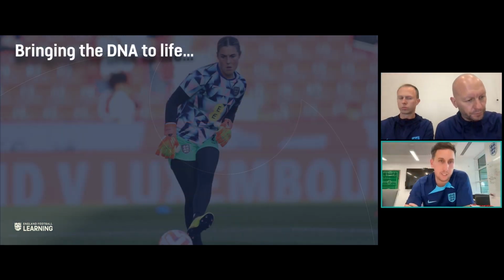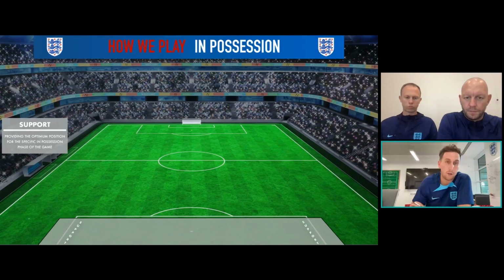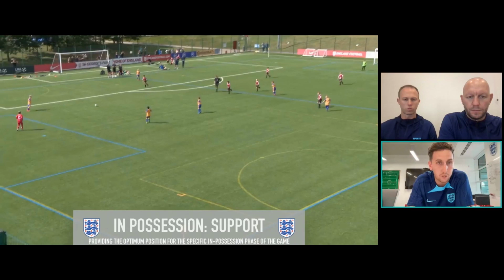The idea behind this is just to zoom in on a few certain areas of our DNA that we use here. So here you can see the support part, which you've seen flash up in the video, which is a great video, so I'll let you read that. I think it's important that when you're designing your sessions that you really understand what you want from your goalkeepers first and foremost, because that should be the starting point. So if we just nudge it on, we'll play this video one more time just to refresh your memory on support.